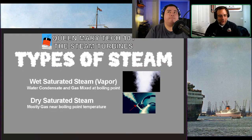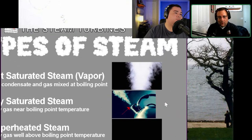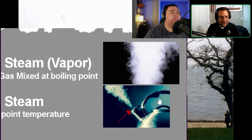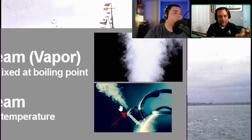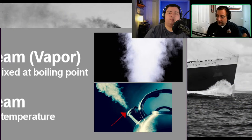So when you look at the tea kettle in the image there, there's that one point right at the tip where it's invisible. That's dry saturated steam. You're still near boiling point temperature. You're really close to boiling point temperature, but it's above to a point where there is very little moisture in there, to where it's invisible. Okay, next one.